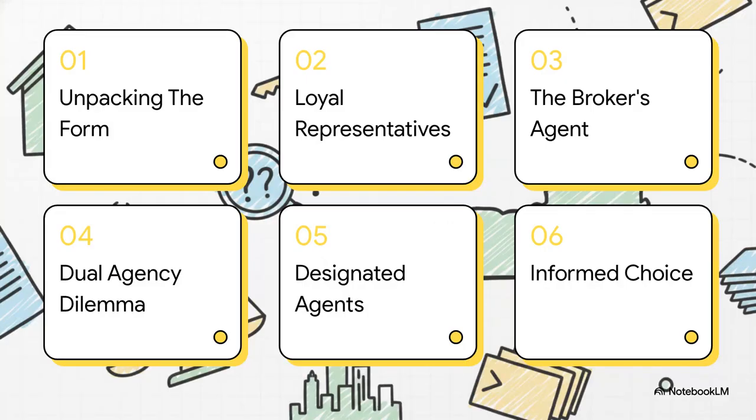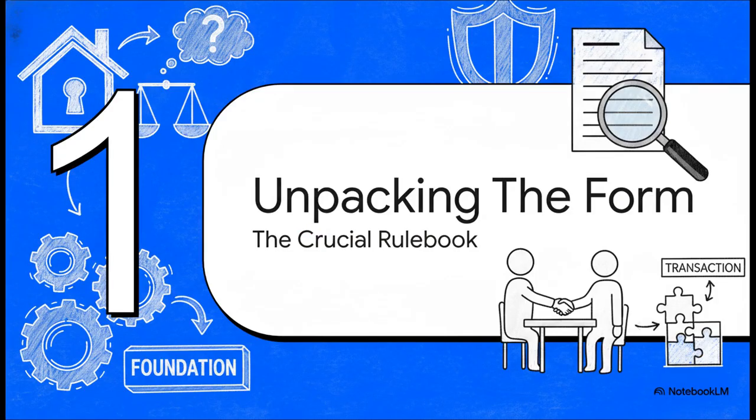So, to make sense of all this, we're going to break the whole shebang down into 6 quick sections, unpacking the disclosure form, your loyal representatives, the broker's agent, the dual agency dilemma, designated sales agents explained, and finally, making an informed choice. Starting right off with Section 1, unpacking the disclosure form, the crucial rulebook for your real estate journey. Let's see how this sets the stage for your transaction by helping you make informed choices before any of the heavy negotiations begin.